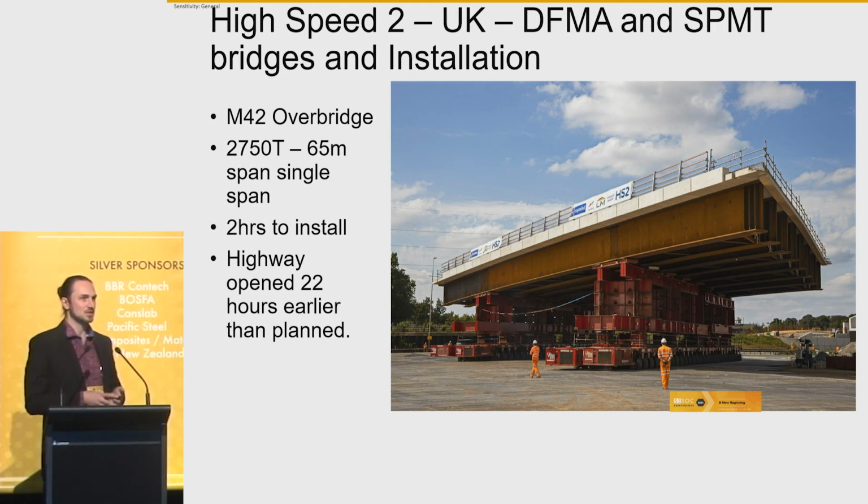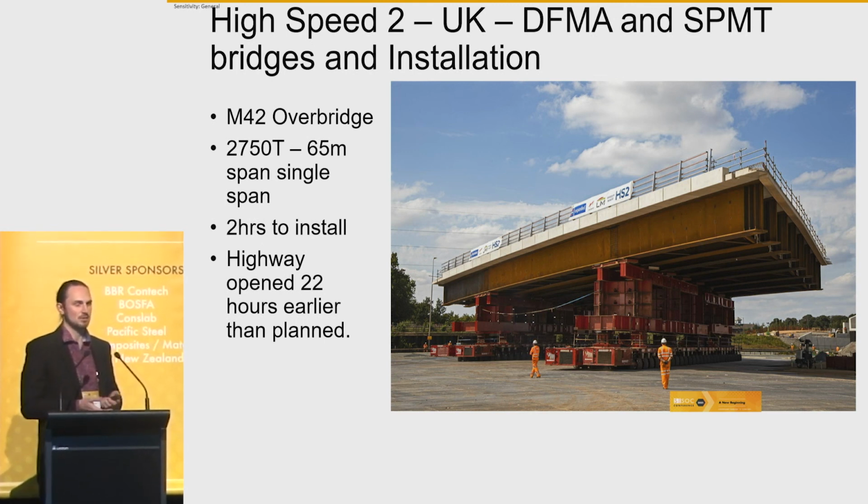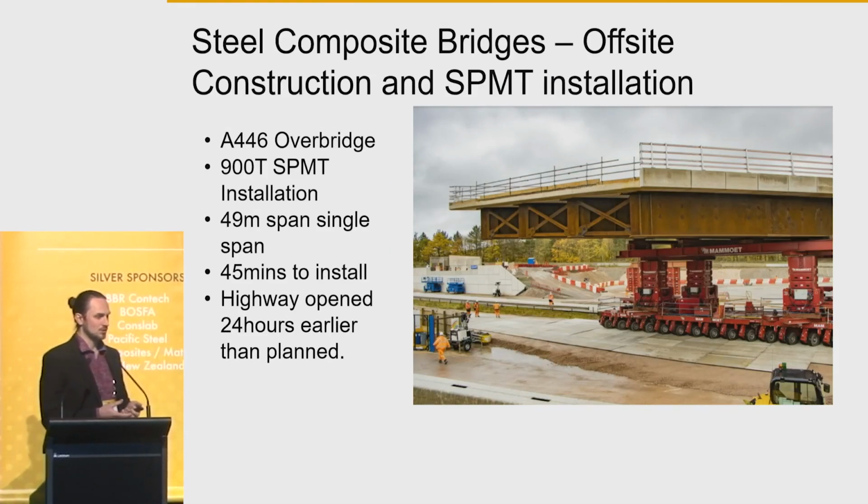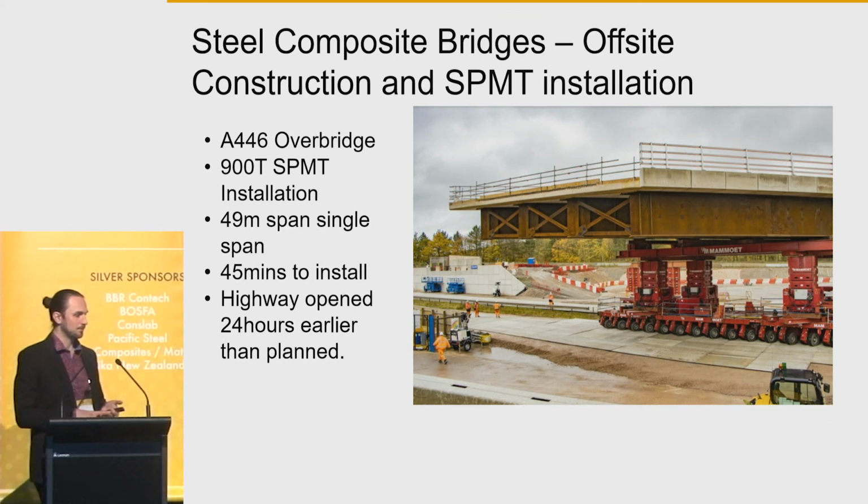Anything would just be significantly worse. So this option mitigated pretty much all impacts on the road network, which I think we don't necessarily consider sometimes if we're looking at just a two-span bridge. Why don't we go single span? Yeah, it might cost us a bit more, but if it's a busy highway, the impact is almost invaluable. The other one, so there's two steel bridges, both very similar.